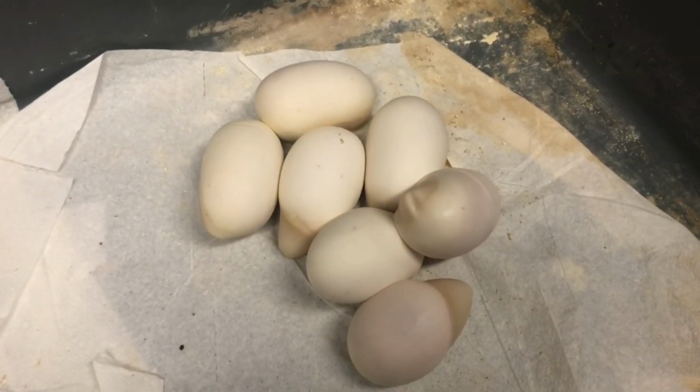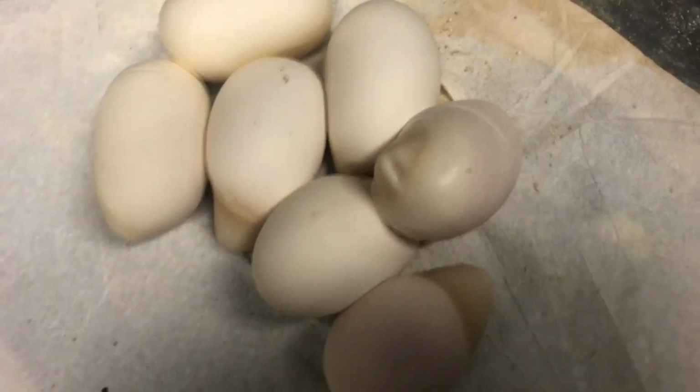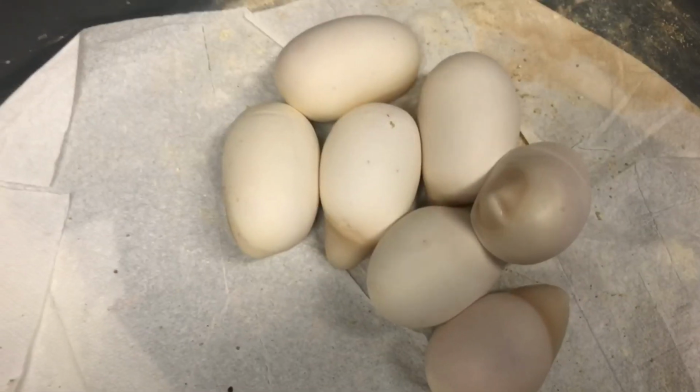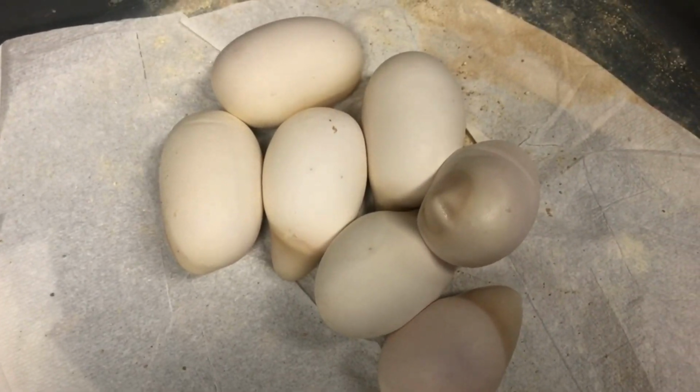All right, there's that clutch she laid. It looks like they're all good. This one's got a little dimple, but this could still be good. These actually feel like she just laid them. I wonder if she still has any in her. Maybe they haven't been here for 2 days. That's a good sign, I guess.